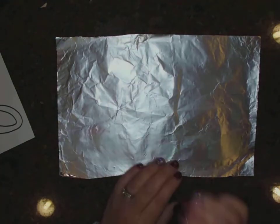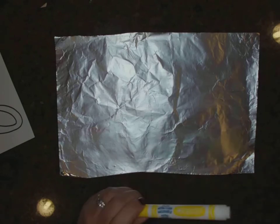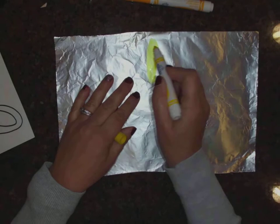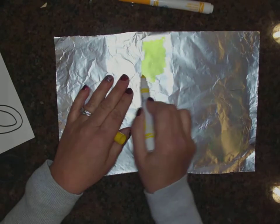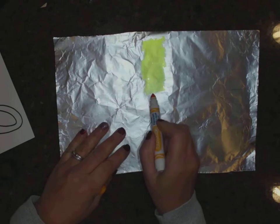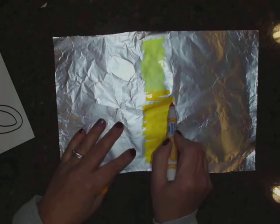So I wanna think of like, what color do I want my butterfly to be? I think I'm gonna make the middle of him yellow and orange. So I'm gonna take the middle of my paper and I'm just gonna color back and forth yellow. And now I'm gonna do back and forth orange. And I'm gonna fill up my whole paper with colors.